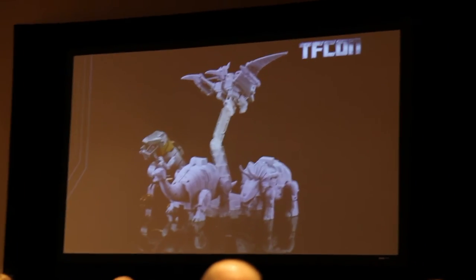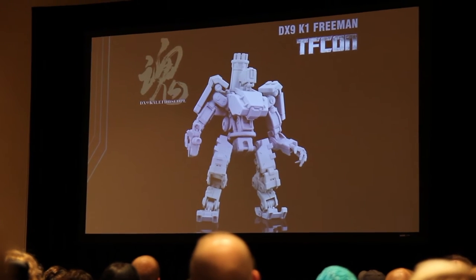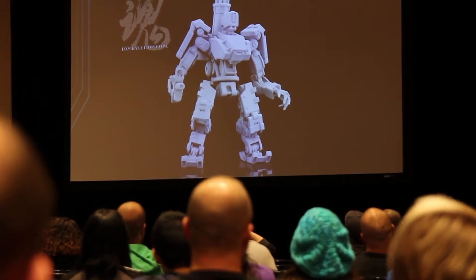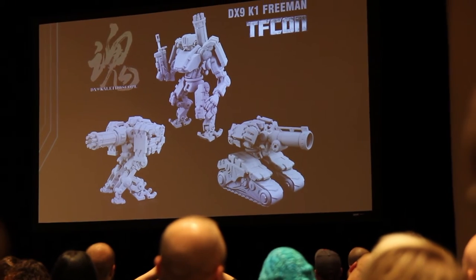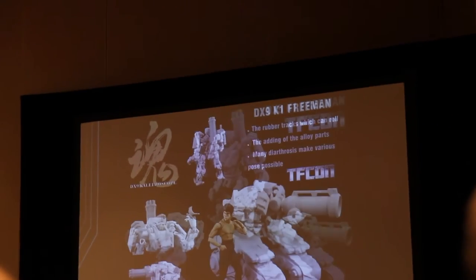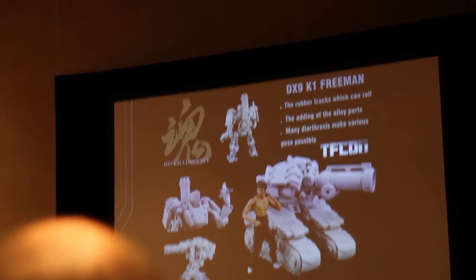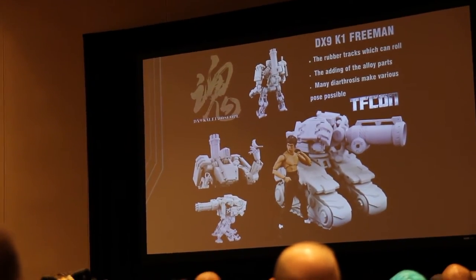So next, they're also going to be doing something called Kaleidoscope, and they're going to go outside of Transformers. Anyone who's ever played Overwatch will recognize Bastion as Freeman, and he'll actually transform. He's got his turret mode, and now he has a Metal Slug type vehicle mode, and he'll come with his little bird friend. It's going to have some alloy parts in it as well, so anyone who really got into that game, it's going to be that figure you're going to need to have.